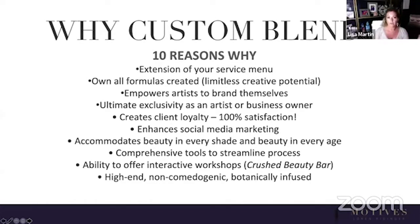And I'm going to also talk about a service we have on our website as well. You own all the formulas you create. So you're going to see an example. I have snapshots of some of our tools and systems, and you're going to see how you can leverage the tools that we have. You can really standardize and streamline the way the consultation happens, how your clients are trying the product, how you're blending it, how you're getting it to them.